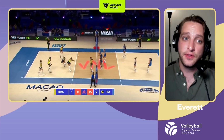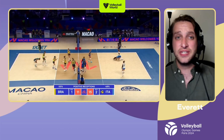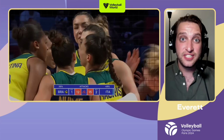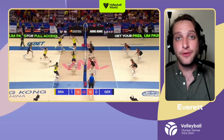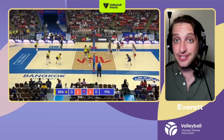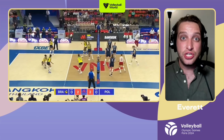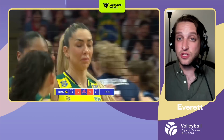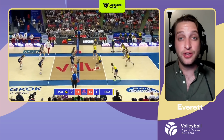Unfortunately, they found themselves on the wrong end of a semifinal and then a bronze medal match and found themselves just outside of the medals. But this Brazilian team is a legitimate medal threat, led by none other than the best outside hitter in the game, Gabi Mares. She can do everything. She can pass. She can play defense. She can take volume on the outside. She is the spoon that stirs the pot for this team, but the rest of the team around her is very, very good as well.